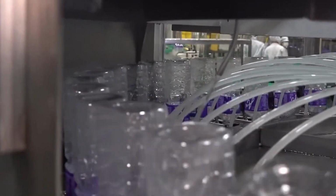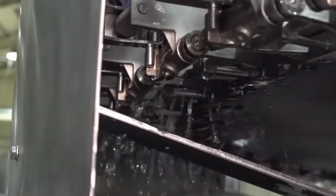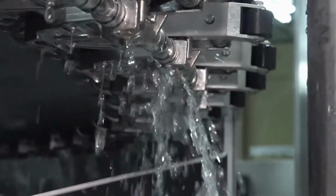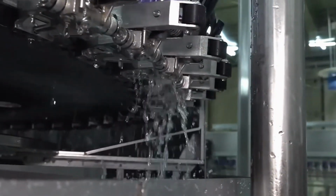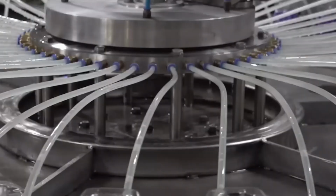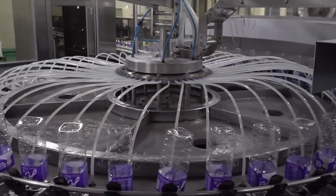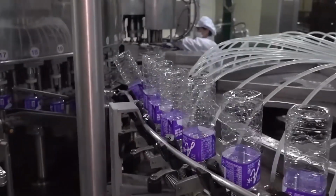Many facilities begin this process with exposure to a sterilizing solution or high-temperature steam, which eliminates any potential pathogens. Certain bottling operations additionally incorporate UV light chambers, where bottles are briefly exposed to UV rays to offer an additional layer of sterility without the use of chemicals.